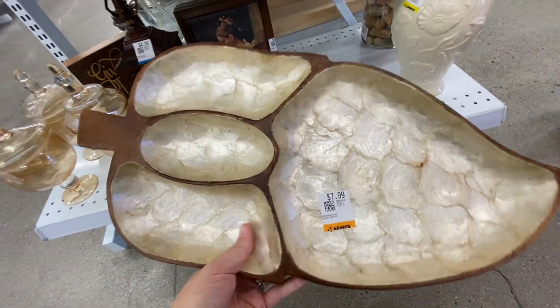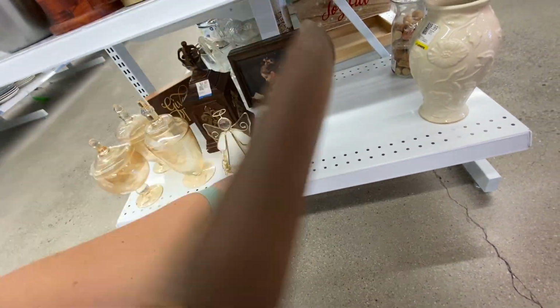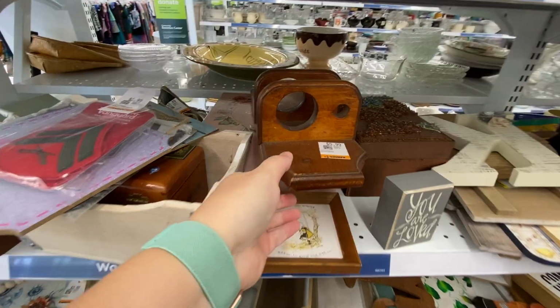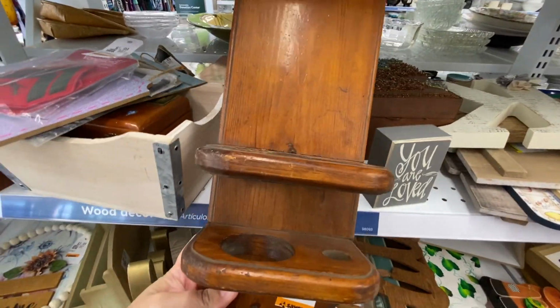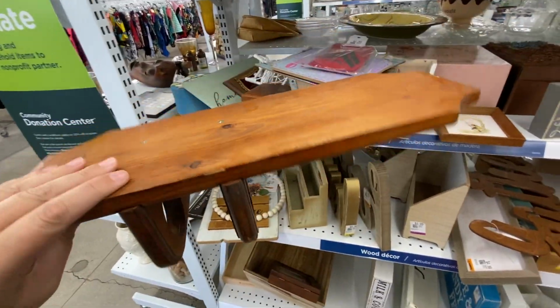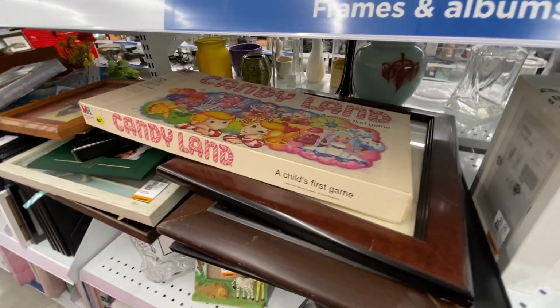This platter was pretty. I liked how it had sort of a mother of pearl inlay on it. It was really, really big too. I could see how somebody would maybe want to buy that for themselves, but not for me for resale. I was trying to figure out what went in this holder. It's like one of those plant stand 70s looking things, but the holes on there didn't look right.